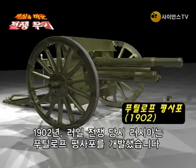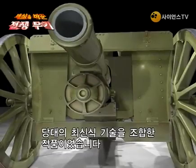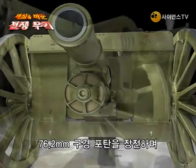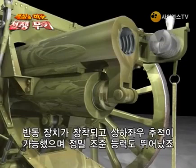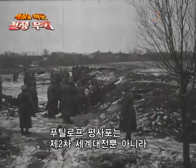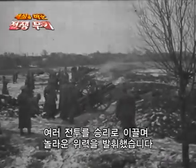The Russian Putilov field gun was developed for the conflict against Japan. It incorporated the latest in technology of the time. Chambered for 76.2mm ammunition, it had carriage recoil devices fitted with transverse and elevation tracking mechanisms and precision capability. Referred to as the 3-incher, it was well accepted into the military and proved a reliable divisional artillery piece. It survived several wars, including World War II, where modified versions were used by Soviet and other forces.